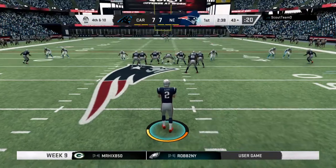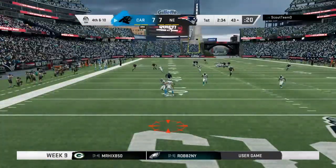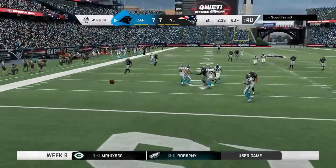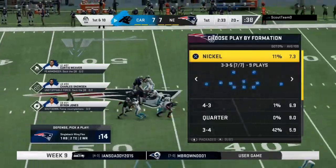Christian McCaffrey deep for Carolina. He was only asked to punt once in the victory last week as he sends this one away. Now this is going to carry well into the end zone for a touchback.